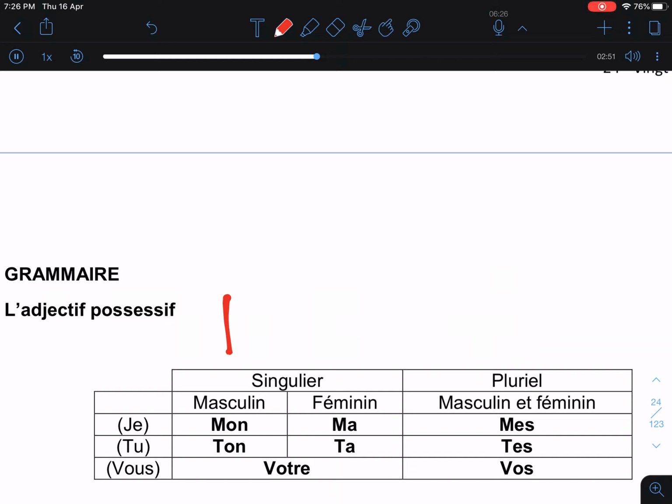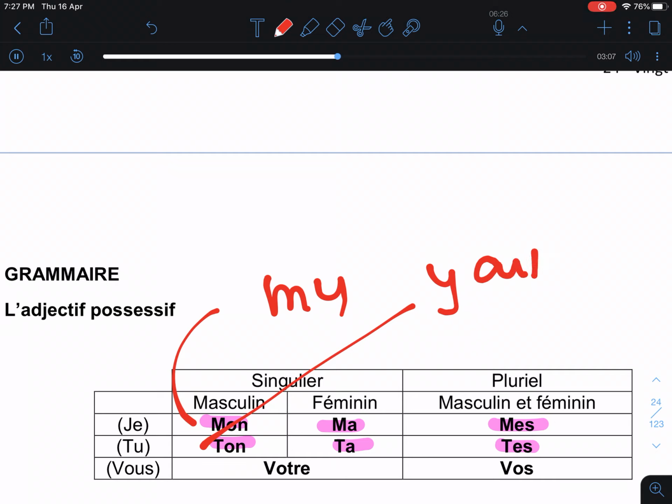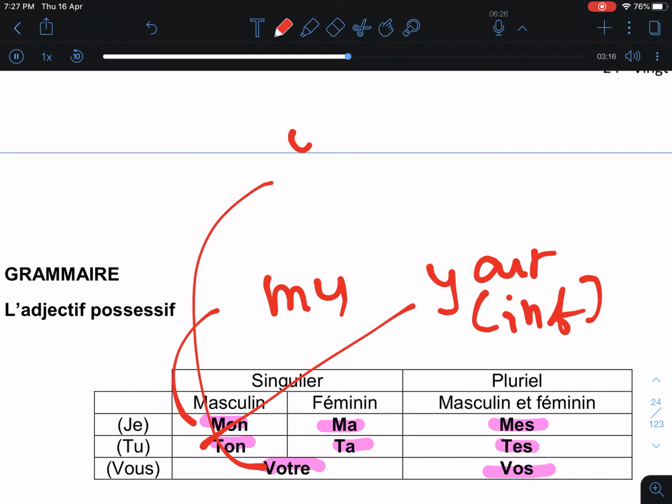Here you have mon, ma, mes. Next you have ton, ta, te. Mon, ma, mes means my. Ton, ta, te means your, but in an informal situation, for example with a friend. And the last one you have votre and vos, which means your, but in a formal situation, for example, when you're talking to your lecturer.